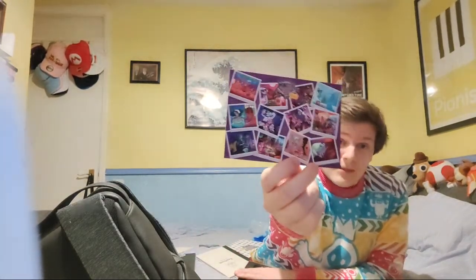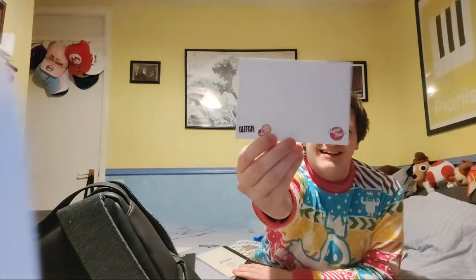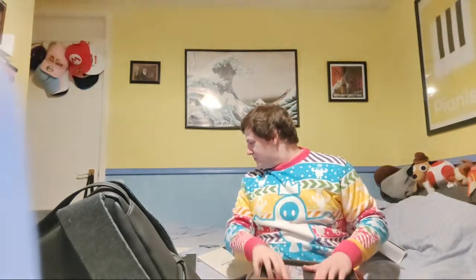And then this is the postcard. I would love to see someone actually write on this and post it to someone. Post it to us. I would like to see someone actually write on this and send it to someone. But of course, you're free to just keep it in the box, you're free to collect it, put it somewhere. Really neat collectible.